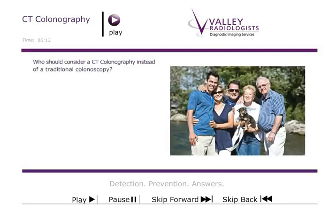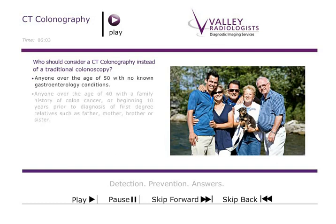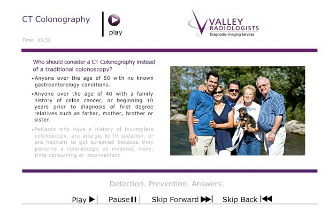Who should consider a CT colonography instead of a traditional colonoscopy? Anyone over the age of 50 with no known gastroenterology conditions. Anyone over the age of 40 with a family history of colon cancer or beginning 10 years prior to diagnosis of first-degree relatives such as father, mother, brother, or sister. Patients who have a history of incomplete colonoscopy, are allergic to IV sedation, or are hesitant to get screened because they perceive a colonoscopy as invasive, risky, time-consuming, or inconvenient.